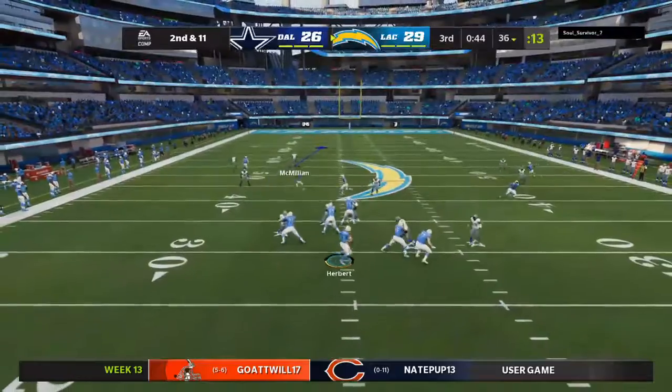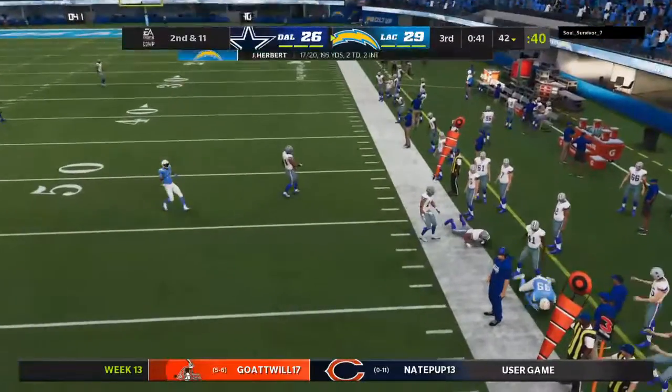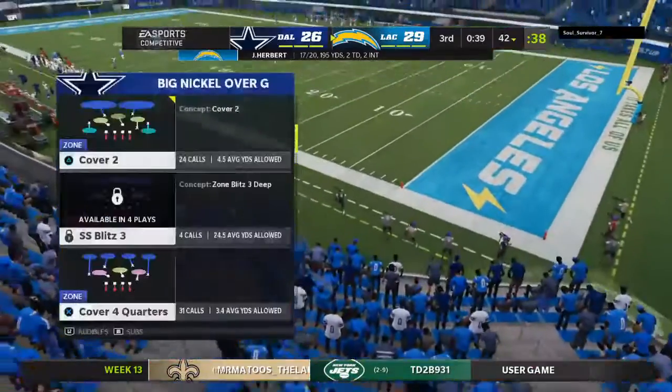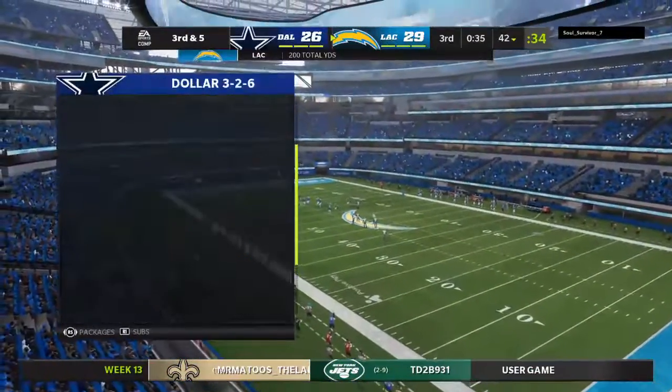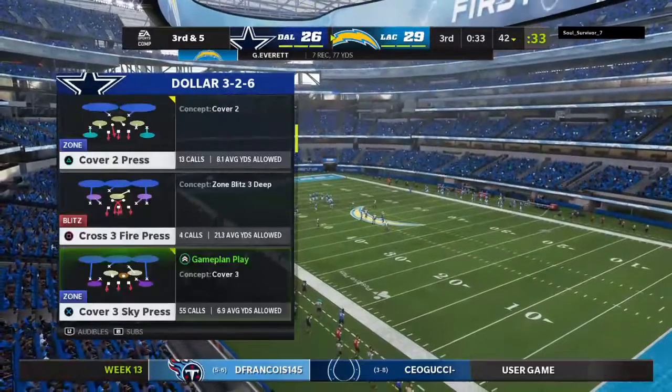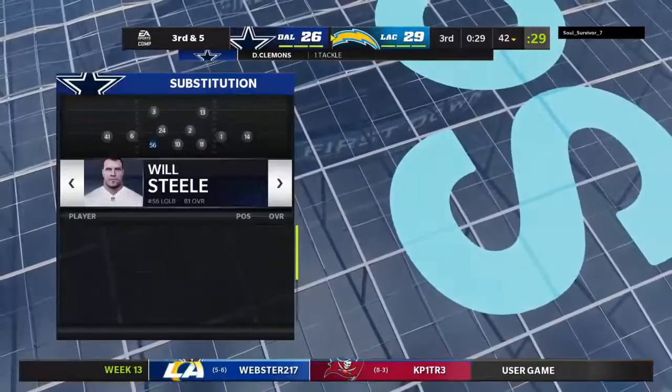Here's Herbert. Throw right side is into the hands of his tight end, Everett. 6 yards is the pickup, and that'll lead to a third down. Not a big window to throw. Coverage wasn't too bad there. Yeah, they had him under wraps pretty well, but somehow able to muscle his way open and catch the ball.